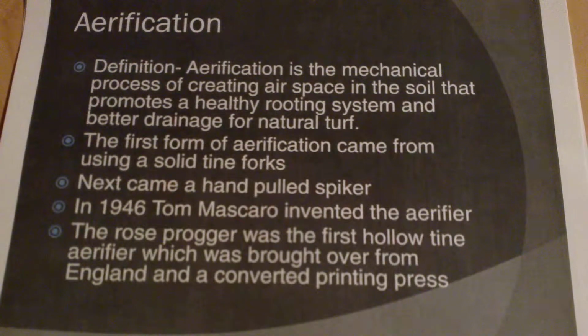Next came a hand-pulled spiker. In 1946, Tom Mascaro invented the aerifier, which revolutionized this process. The Rose Progger was the first hollow tine aerifier, which was brought over from England and was a converted printing press.